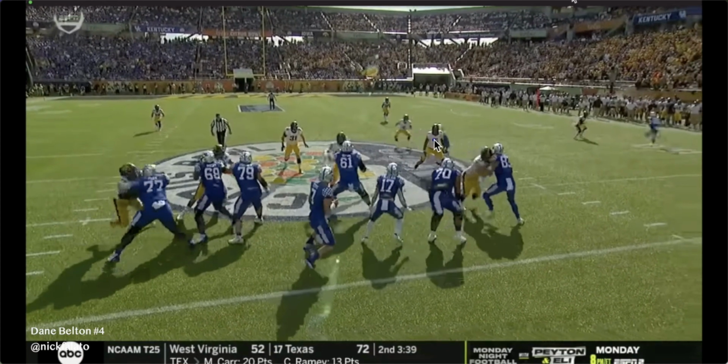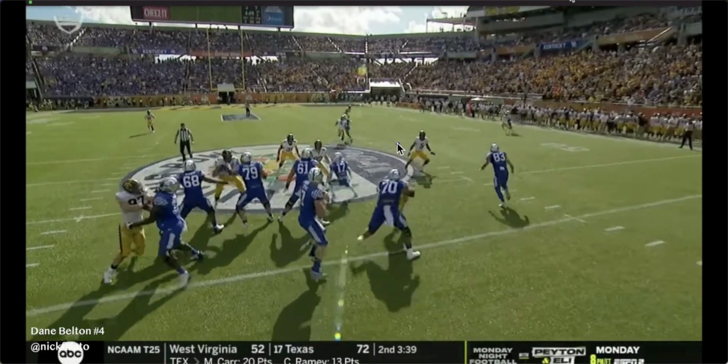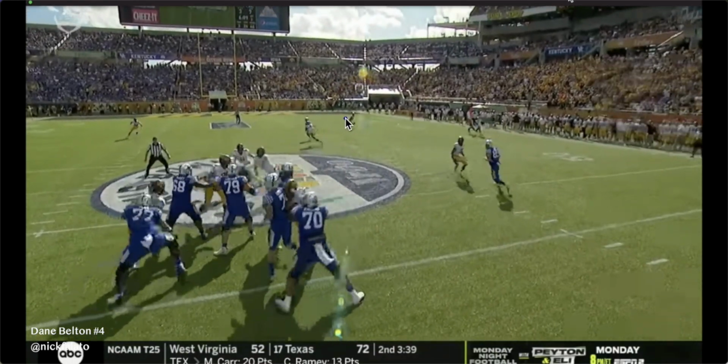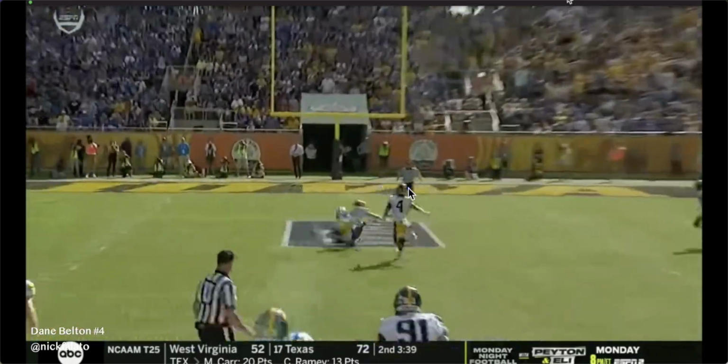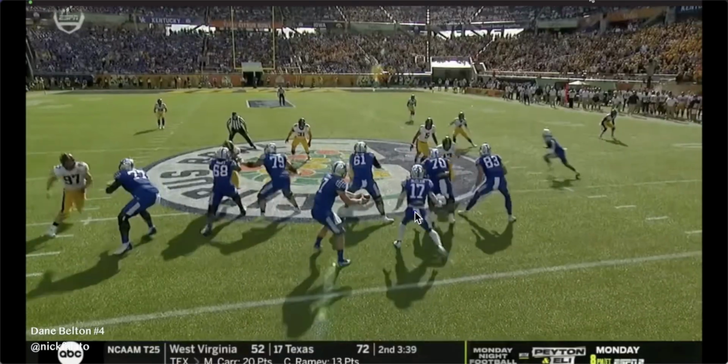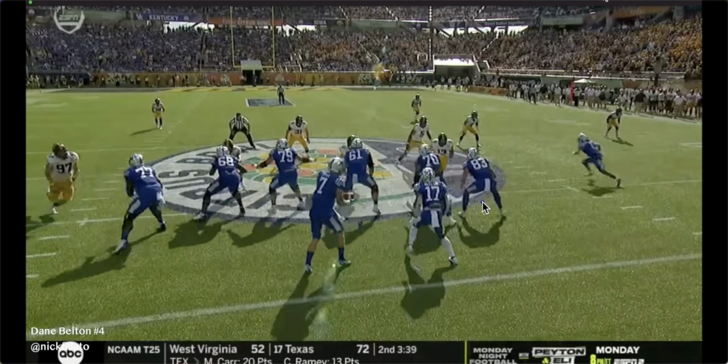You can see how he angles that stem inward. Dane Belton matches, and then Wan'Dale Robinson just puts his inside foot into the ground and just explodes while these safeties, see the safety's hips are angled towards the number 1 receiver outside. The safety's hips are angled this direction. Middle of the field is wide open. This is a beautiful play by Wan'Dale Robinson, but this is Dane Belton breakdown. Go check out the Wan'Dale Robinson breakdown that we have on the Big Blue View YouTube page.